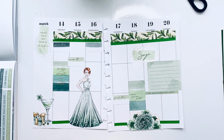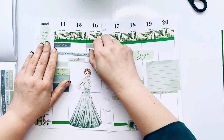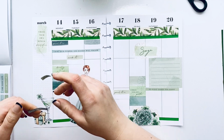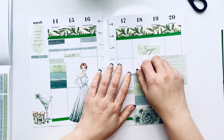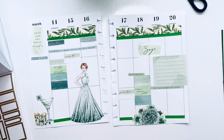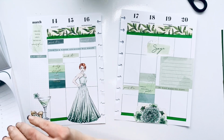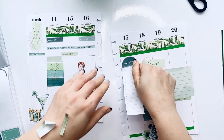And I'm gonna add these little washi strips. Do what makes you happy. Let's see. So that could be my weekend to-do list. I'm gonna add a few of these sayings, and then I think I also need to look for another to-do list for Thursday, possibly. Let's see. Let me move this and add this large to-do list, and that will just be my weekly to-do list that I can focus on.